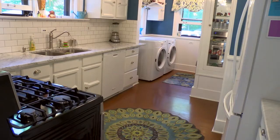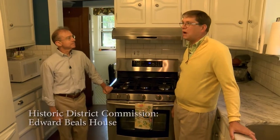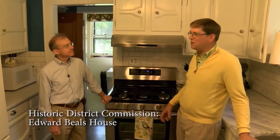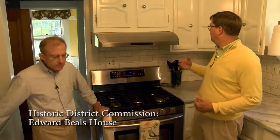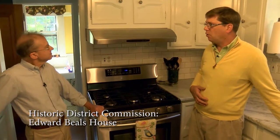Let's take a look at the kitchen. The kitchen, you've obviously worked on it to make it again feel of the period. That's correct. This was sort of an adaptation, our interpretation of a 1920s kitchen. We used materials that you would have found at the time, but we were also saddled with 1970s cabinets, which we had refinished, so they at least looked a little more of the period.